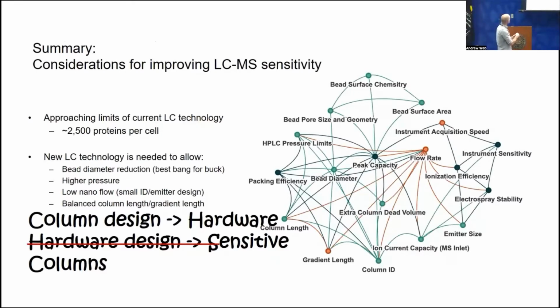So just to summarize, in the considerations, and this is something that we're always thinking about for improving LCMS sensitivity, I think we're bumping up against this limit of about 2,500 proteins per cell that I hear of in reports from different areas of the community doing single cell proteomics. I think this is primarily because of the limitations in the current LC technology, and as this improves, we will be able to dig a lot further.